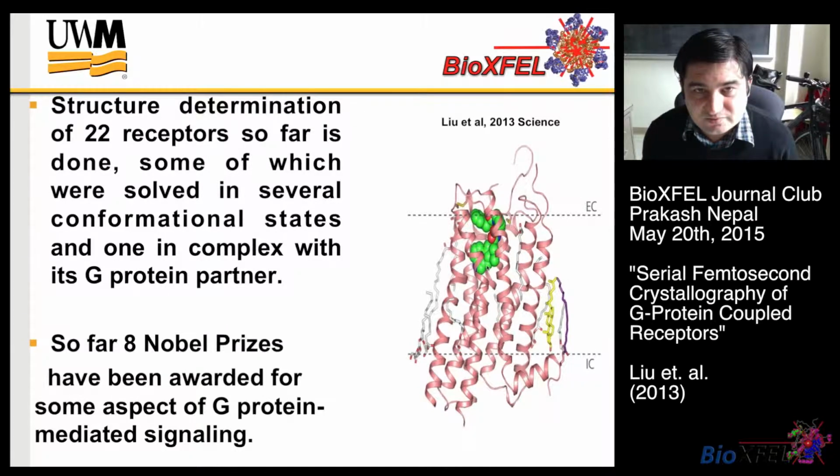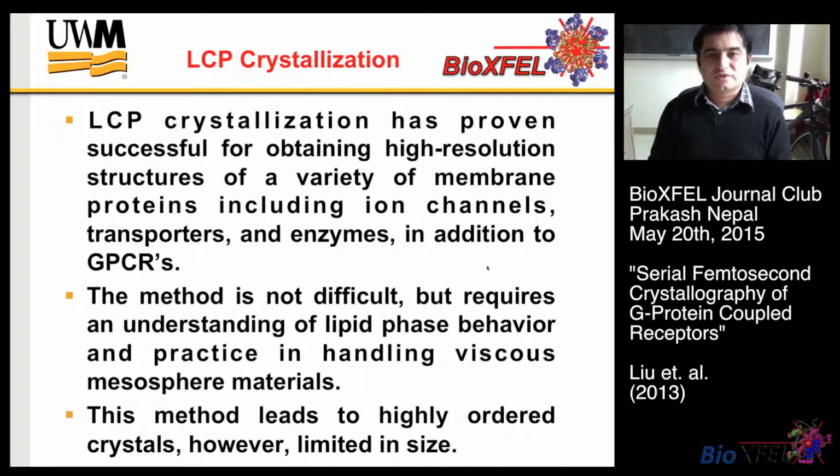So I'll talk about LCP crystallization. They used the LCP crystallization technique to obtain crystals for this receptor. LCP crystallization has proven successful for obtaining high resolution structures of a variety of membrane proteins, including ion channels as well as these GPCRs. This crystallization method is not difficult, but requires an understanding of the lipid phase behavior and practice in handling viscous mesophase materials. This method leads to highly ordered crystals, but they are very limited in size.